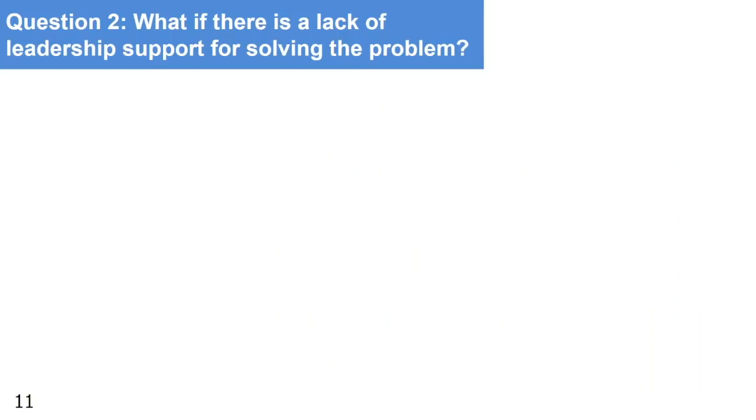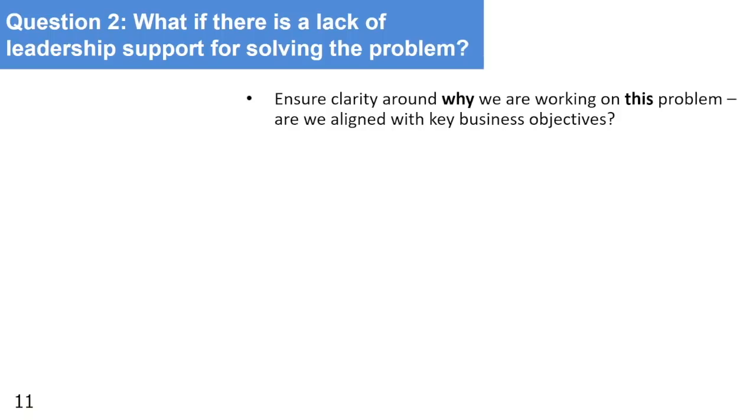All right, so moving on to the next question. We had a lot of questions about what to do if leadership isn't supportive of solving the problem. And I'll say, even up to 2 or 3 years ago, I would say, well, if the leadership isn't supportive of solving the problem, then move on to something else. I don't think that's necessarily the answer, as I've matured and grown in my journey of continuous improvement. So I'll give you some strategies on what you can do if this is the case.